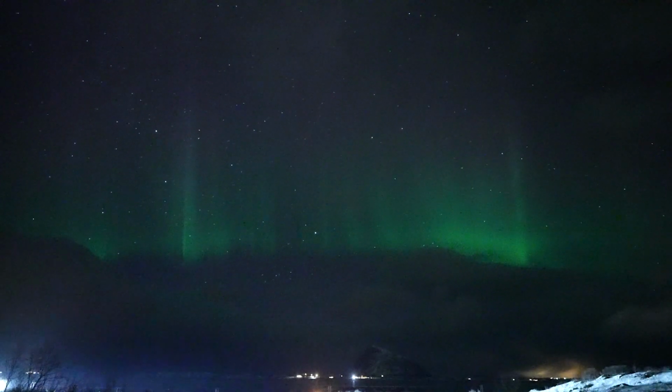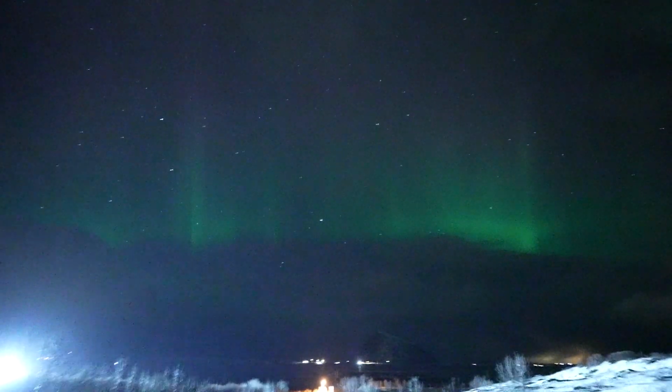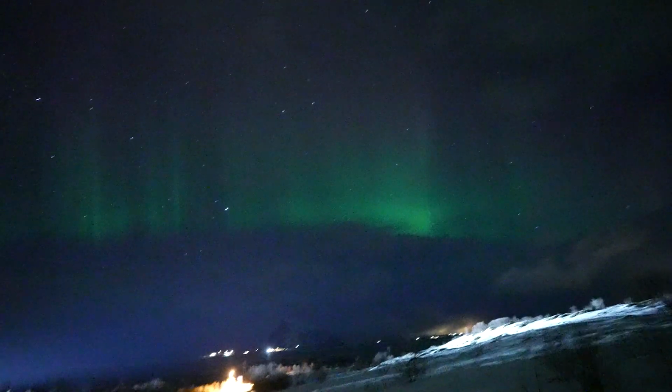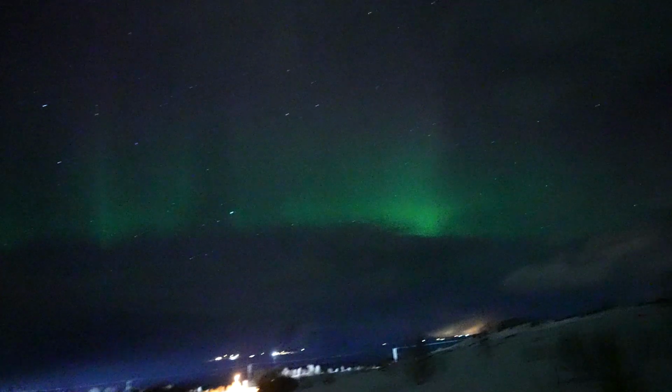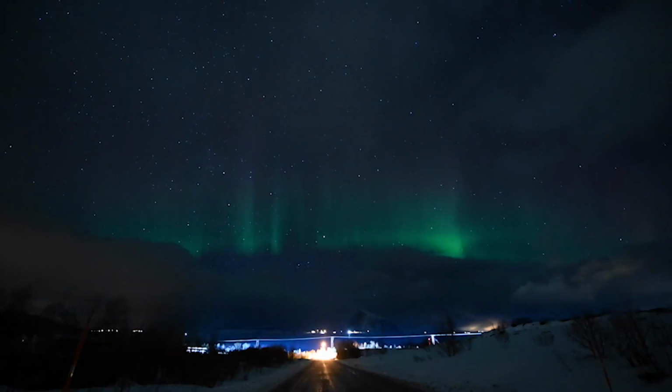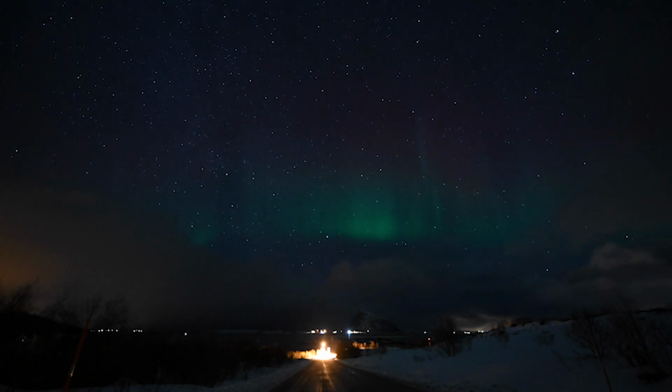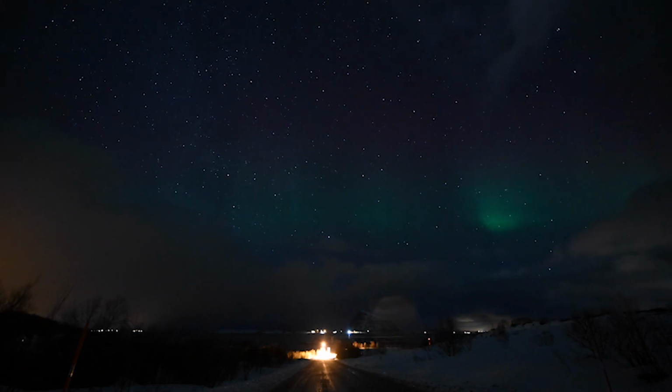I think I'm going to shut up. Watch this. Oh, this truck's going to ruin my time lapse. Oh, Petter, tell that truck to turn his lights off. Yeah. Turn off your lights. Stop the truck. It's not allowed to use light in front of my camera. It's going to mess up my time lapse.